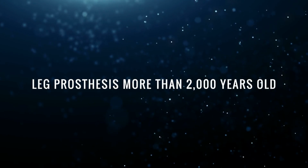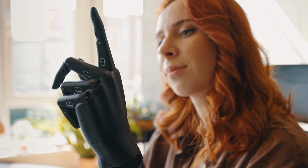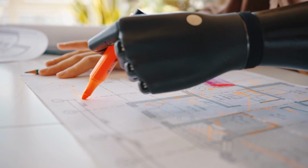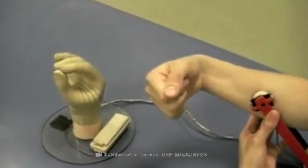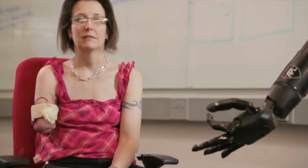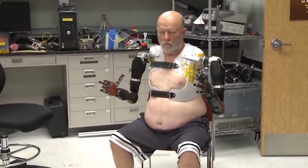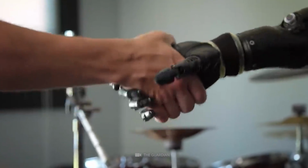Leg prosthesis more than 2,000 years old. In our modern day, prostheses are by no means just simple stumps. They're genuine, high-tech constructions. The so-called myoelectric prosthesis is currently intended to help those affected find their way back to normal life. With the muscles of the remaining arm stump, the patient is able to carry out movements with the prosthesis at different speeds and strengths.